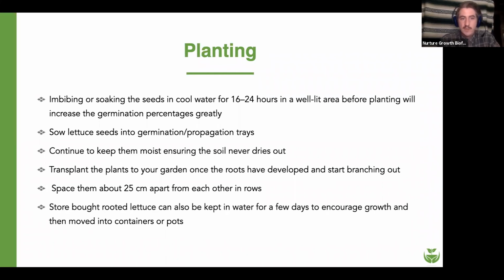Generally, I'll try and sow lettuce seeds into a germination tray or a propagation tray with some little plugs just to get the lettuce started. And you want to keep that tray pretty moist and ensure that the soil never dries out. And once you notice the roots of the lettuce are starting to branch out or they're a little more developed, that's when you can start to transplant them into the garden. Easy way to space them out is just bring a ruler with you, 25 centimeters to 30 centimeters, 25 if you're picky, 30 if you're easy, and keep them about a ruler's length apart from each other in rows.